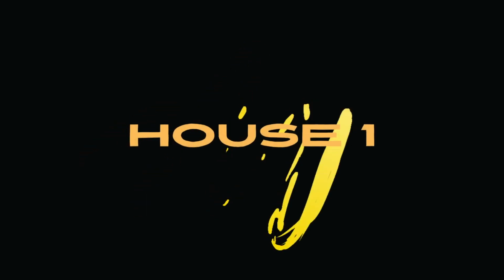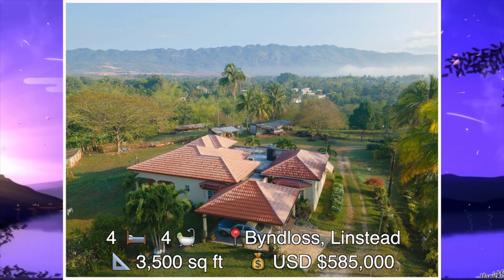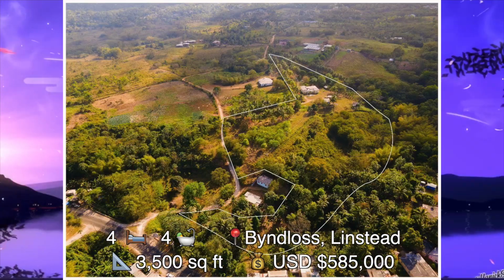Today we're going to be showcasing 5 houses for sale in St. Catherine. House number 1. This is a 4-bedroom, 4-bathroom house found in Bindloss in Linstead, St. Catherine. The size of this house is 3,500 square feet and it's on the market for $585,000 US. This house sits on over 10 acres of land.